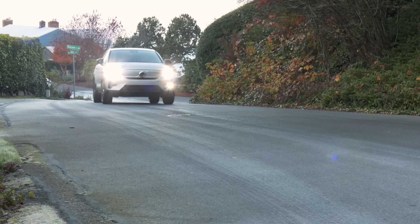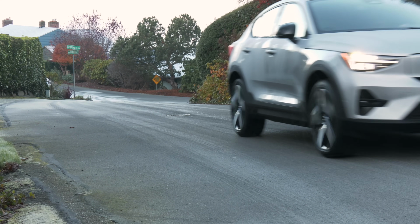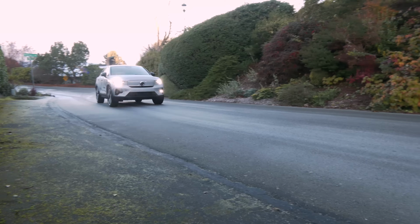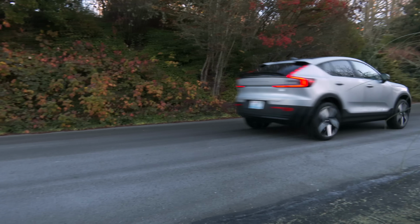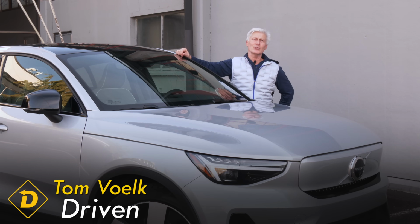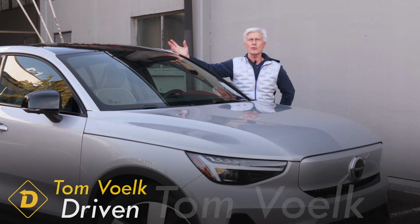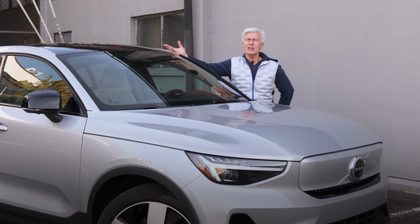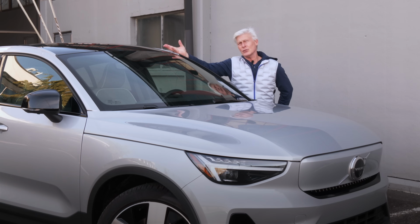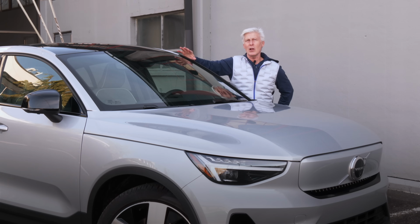2024 models may not look much different, but the motors are more efficient and charging can be quicker because the competition never rests. Let's do the numbers. A base core model starts at $55,000. That's single motor rear drive. All-wheel drive adds $1,750. This is a fully loaded top-of-the-line C40. It retails for just under $62,000.